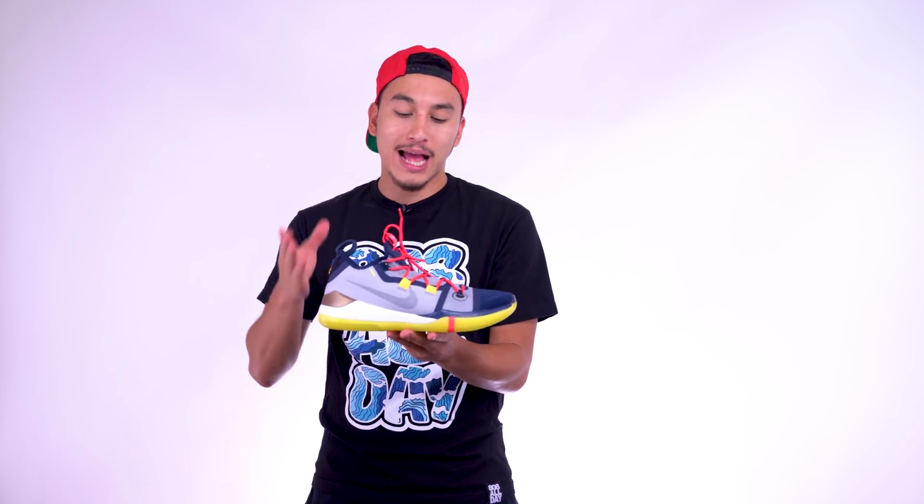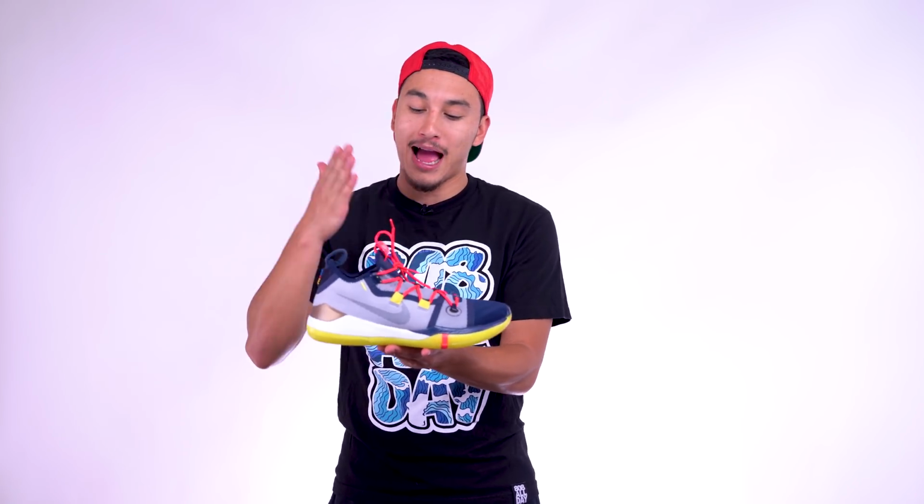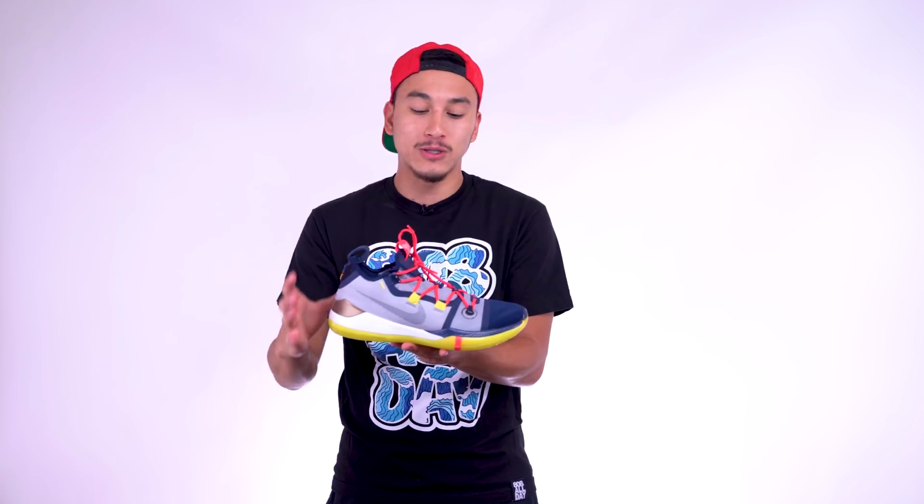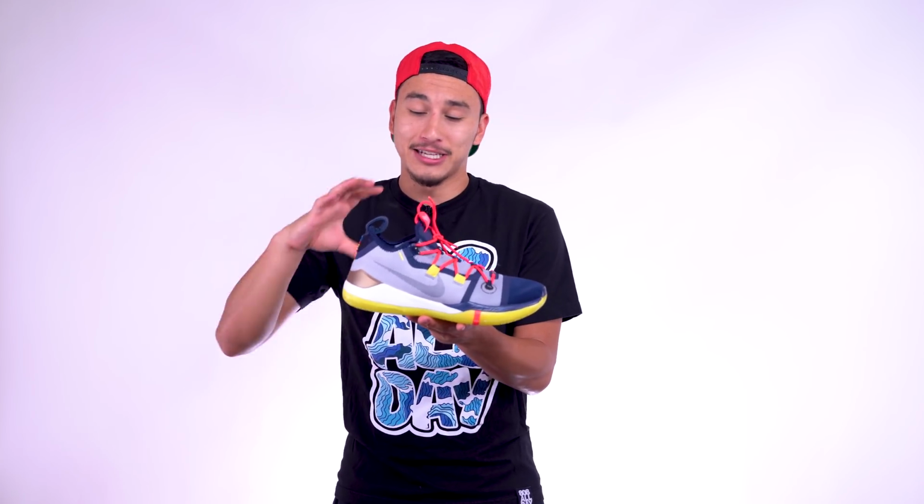As for the rest of you guys, a lot of you on Instagram were telling me how you did not like how these looked visually. And I was actually pretty shocked because, like I said, I think it's a very unique looking sneaker in a good way, but a lot of you guys just weren't feeling them. And I think it was because of this colorway. A couple of you guys mentioned how you didn't like this colorway.